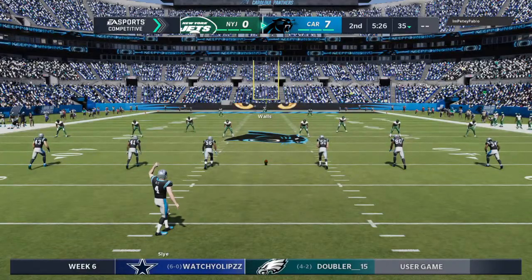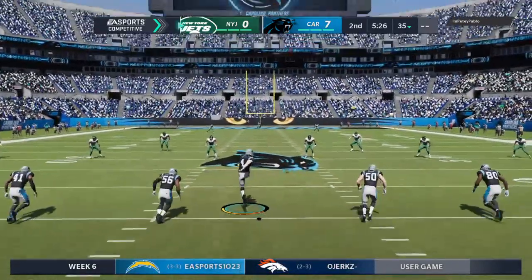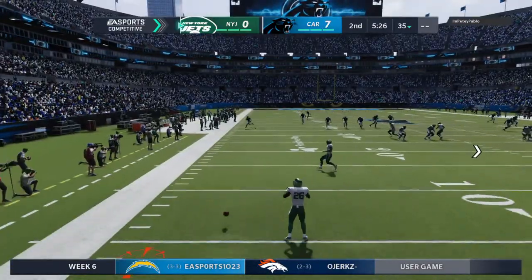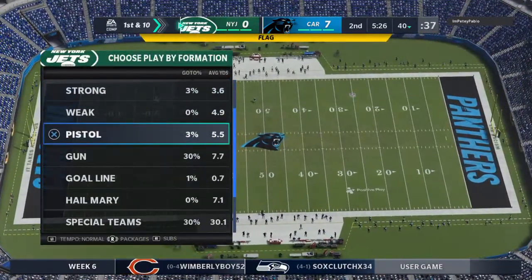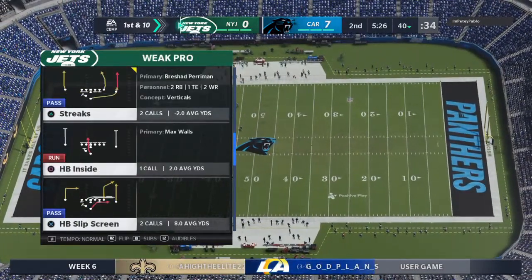Joey Slye to kick off for Carolina. So they'll get another shot on offense following that pick 6. And now the kick is away. And that drives coaches insane, doesn't it? When they see that happen, it just doesn't feel right, does it? Plus, you're giving up yardage.